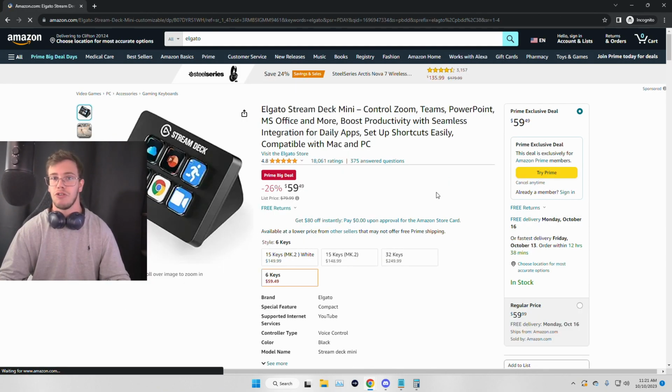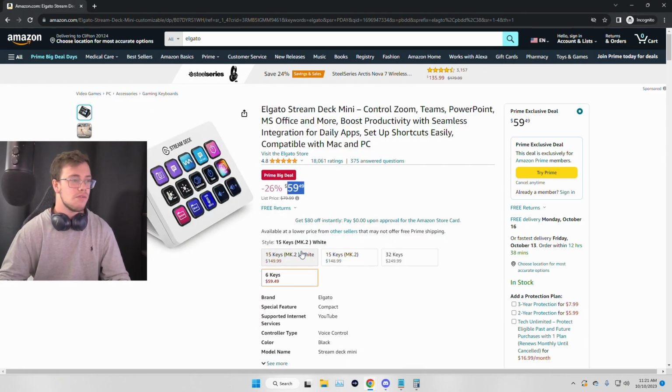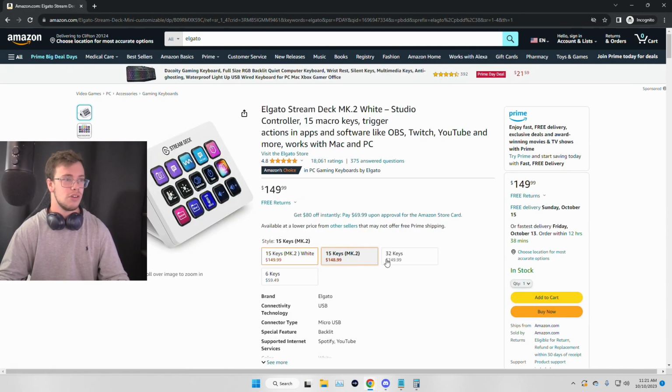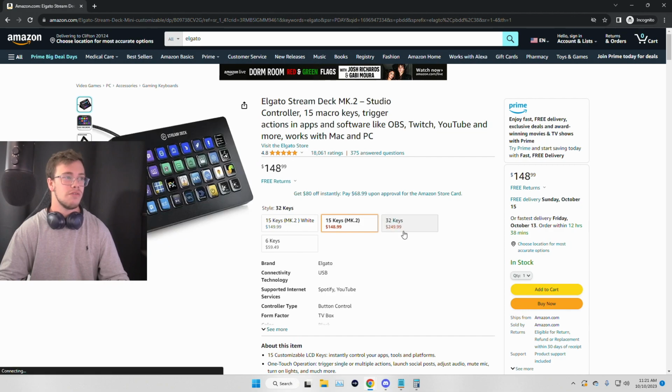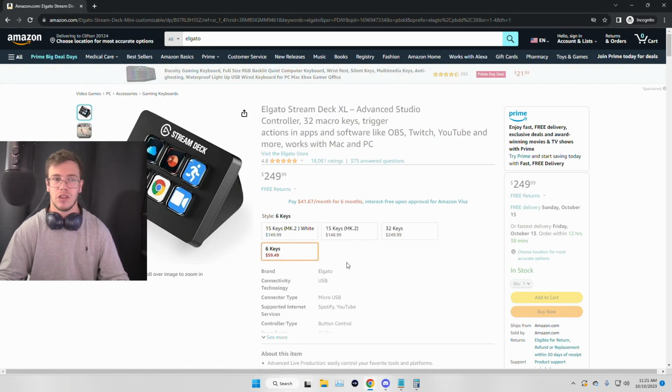Now, if you are looking for a Stream Deck, of course, the Stream Deck Mini is on sale. Instead of originally being $80, it's only listed at $60. Technically, it's only $59, but we're gonna round up on this one just to be safe. And of course, you can buy the other ones, but the other ones aren't particularly on sale, which is unfortunate. However, if you are just looking for a Stream Deck that is the minimum that'll get the job done, then of course the 6-key one will be fine.